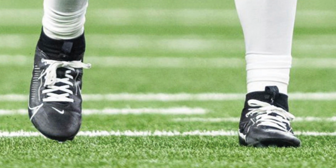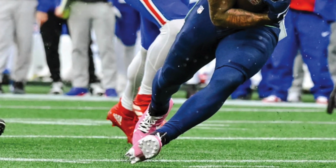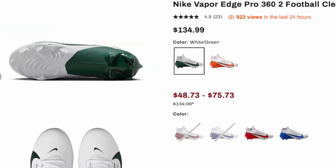Other than that, it seems to be a pretty standard pair of Nike Vapor Edge 360 Pro 2s. These have a nice ankle collar, a tight fit, and have been a very popular pair of cleats this season. If you guys want to grab a pair of these for yourself, Dick's Sporting Goods has them with the regular Edge plate for 135 bucks.